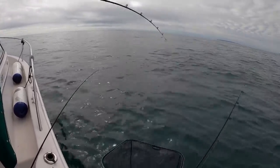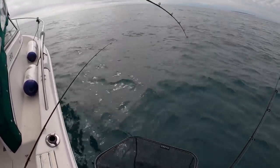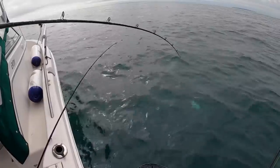I don't think it's going to be a dogfish. Oh. There's definitely a fish there. Bring it up. It's a flatty. Bring it up.